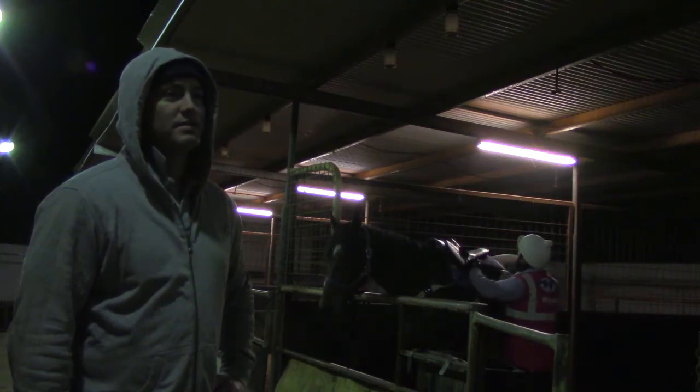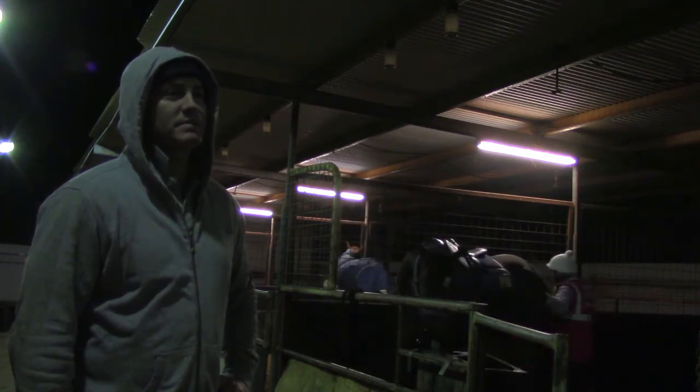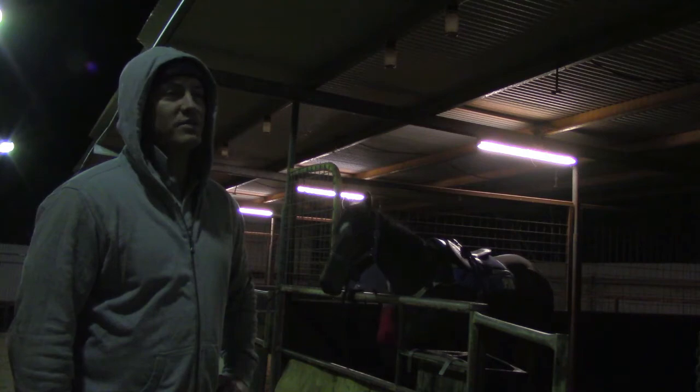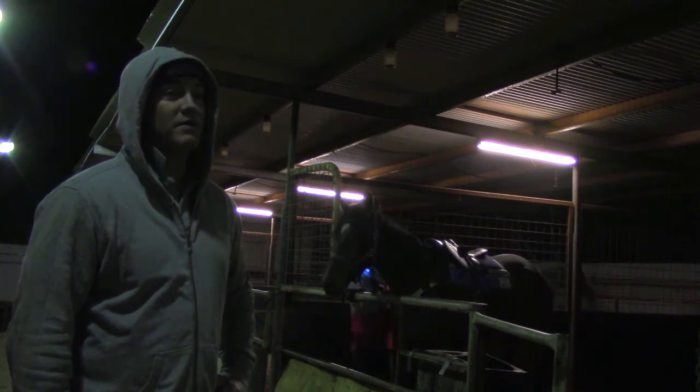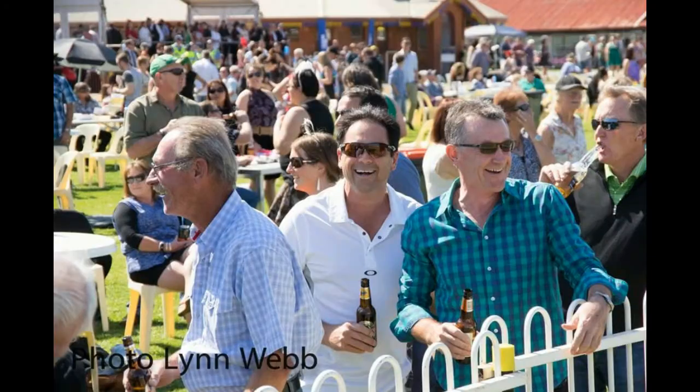With the round approaching, what does race round mean to you, and how important do you think it is to the Goldfields? It's massive for the Goldfields. It's massive. And for me personally, it's really good. It's a really exciting time of the year.